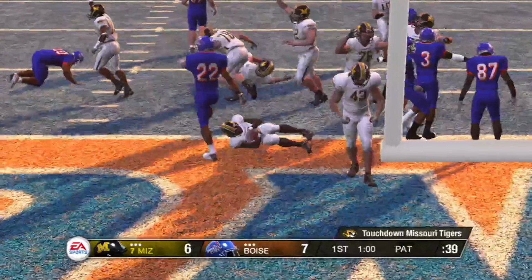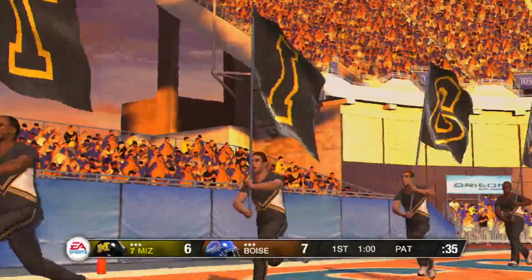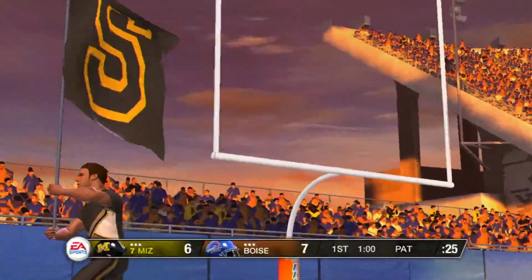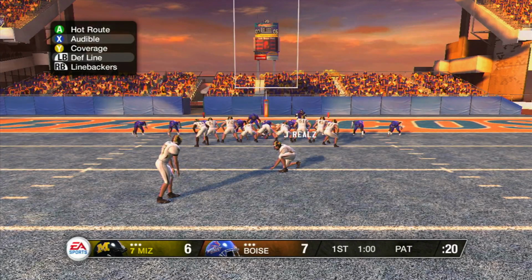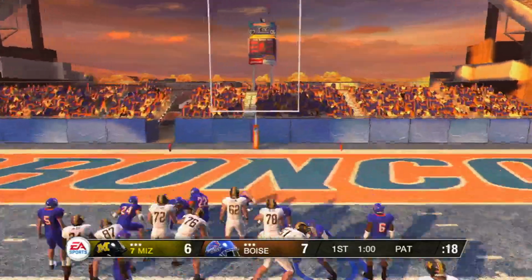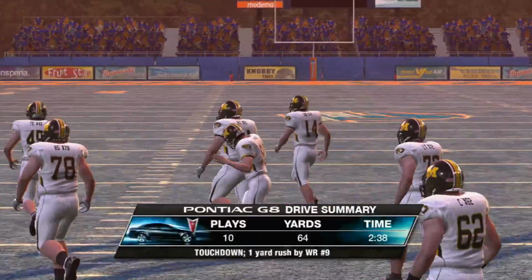Gives it to the back. Touchdown. When you're that close to the end zone, it's always a smart play to find your blockers and follow them into the end zone. The extra point to tie this game up. And he converts the extra point. And here's the Pontiac drive summary.